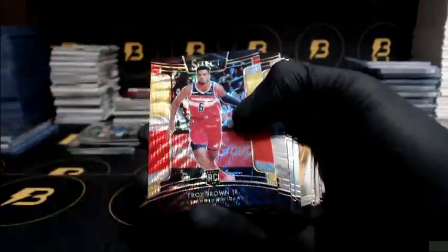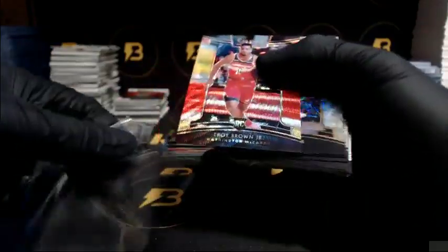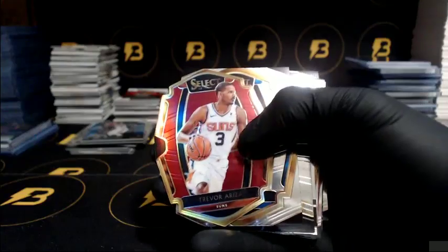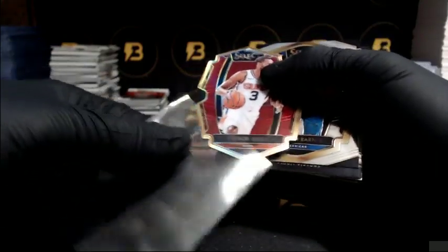There you go. Let's see what else we can pull. You got Middleton for the Bucks. Brown Jr. going out to the Wizards. Got my sleeves all mixed up here. We got Forner going out to the Magic. Okobo going out to the Suns to 299. RZA going out to the Suns.